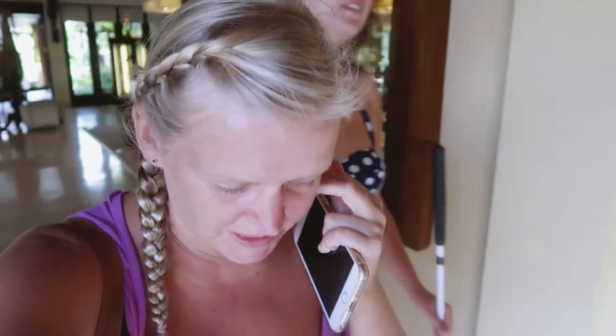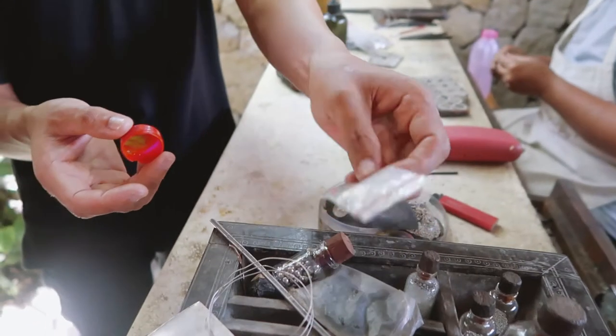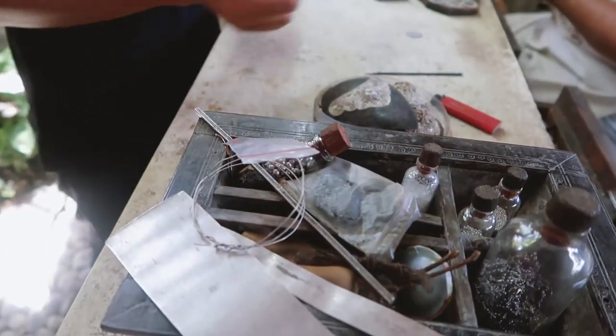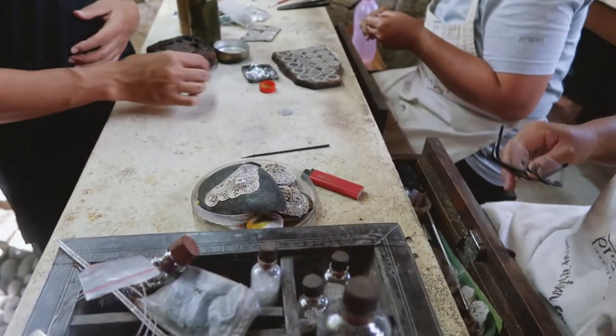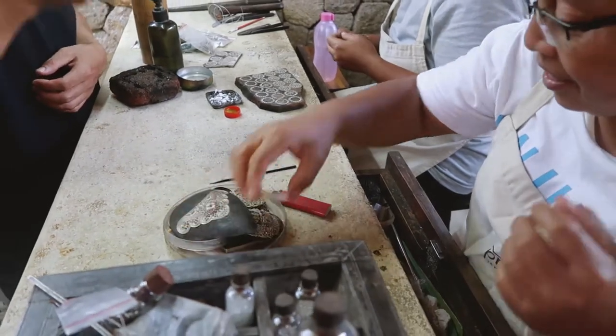Our next little stop is, what's the village called? Selak. Yeah, Selak village, where we come to see jewellery making, silver and gold. The glue is made from a seed like this one. Oh wow. So, they used to put them on one by one. Yeah. But then, after the glue, to make it strong and permanent, they solder using the fire.